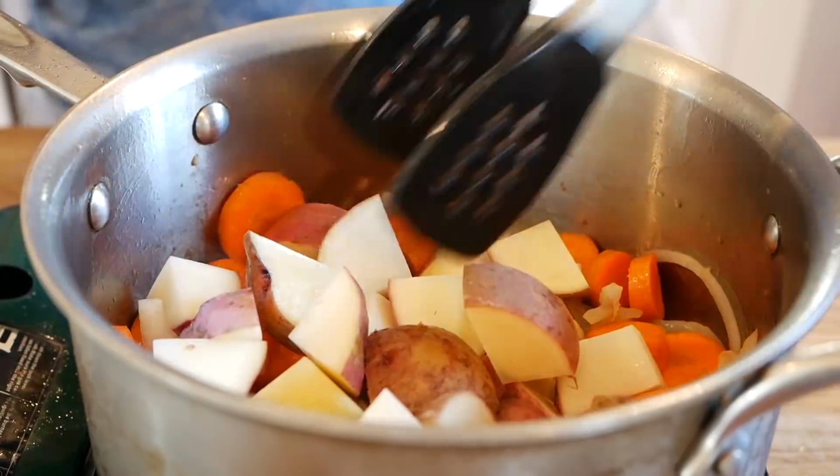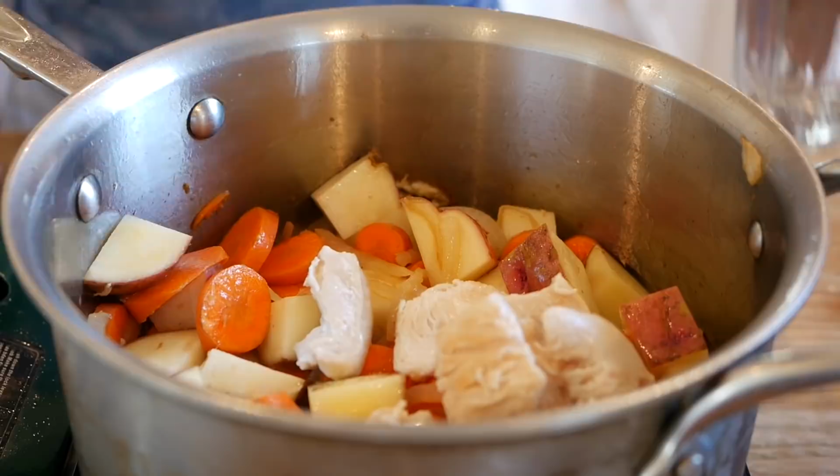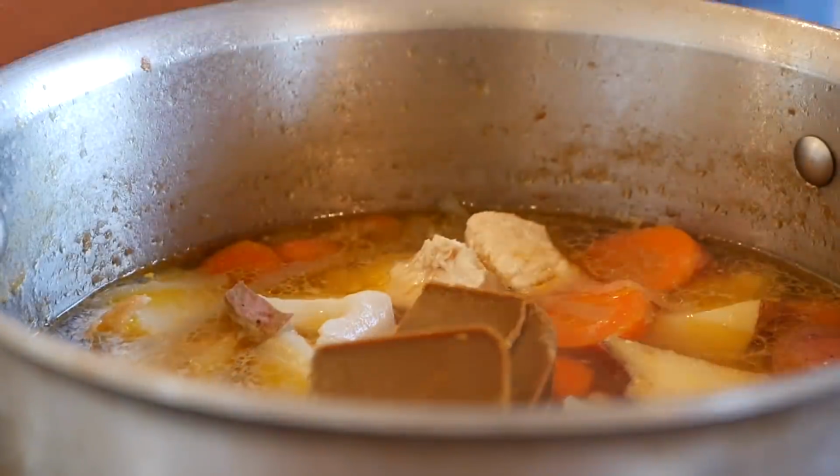And you want to just simmer that with the chicken being added back in for about 30 minutes or so. And once things start to get soft and potatoes are nice and tender, you'll know. So once everything's kind of simmered for 30 minutes and gotten really tender, throw in your curry cubes.